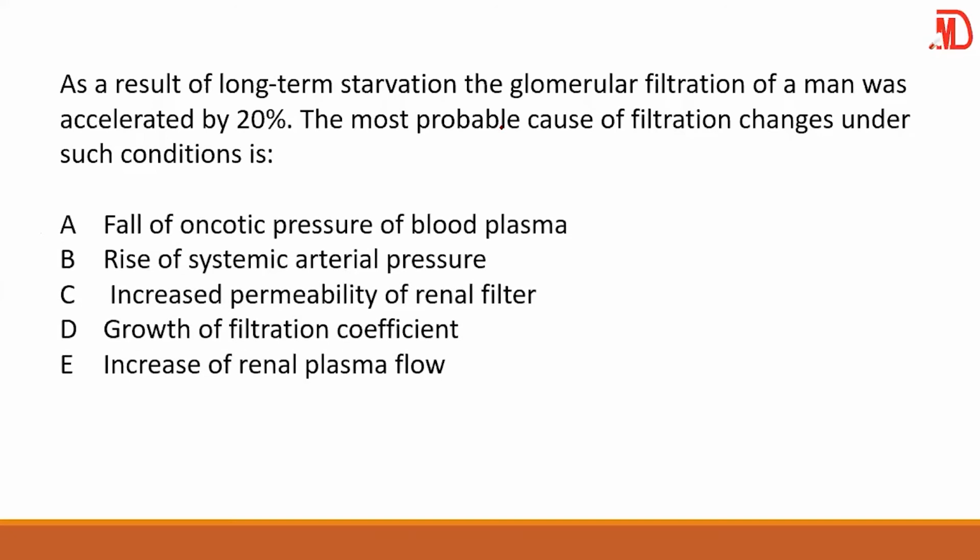As a result of long-term starvation, the glomerular filtration of a man was accelerated by 20%. Okay, starvation. If you are starved, what happens? You don't eat. And they are saying filtration rate has what? Increased by 20%. That means you are excreting more. The most probable cause of filtration changes under such condition is because of what?